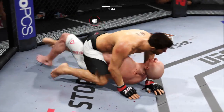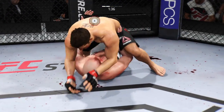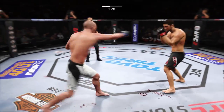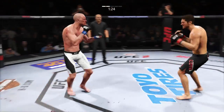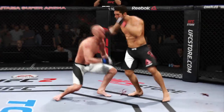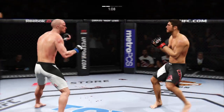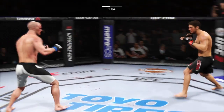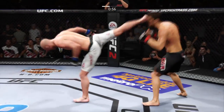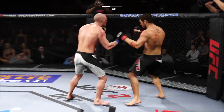Patrick Cote's ability to pass guard has been very good tonight. His guard passes are a thing of beauty. Lands a powerful kick. Oh! Head kick. Powerful uppercut. Done. Oh, big combination. Hard straight punch. Trying to stay out of trouble here. He connects with the left.